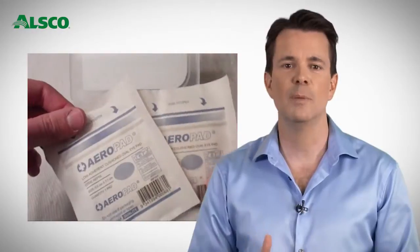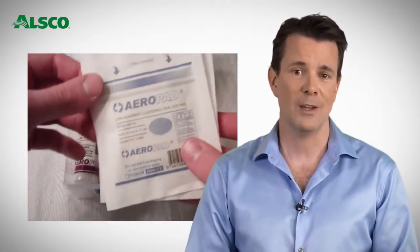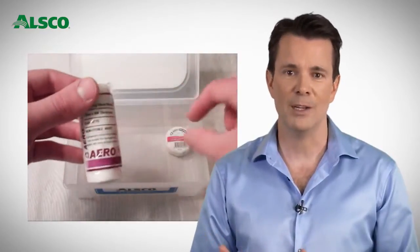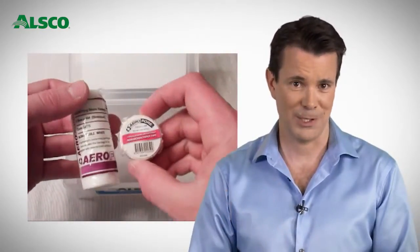This provides an absorbent oval-shaped pad to rest the eye and absorb any fluid. And of course, we need something to affix the pad, which is the next product in the module, being tape or a soft conforming bandage, which can be used for fixation purposes.